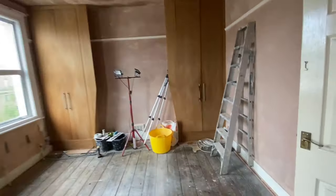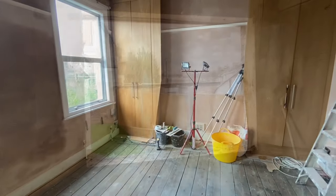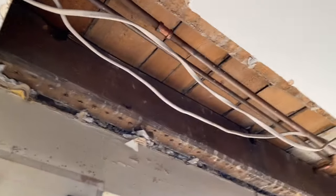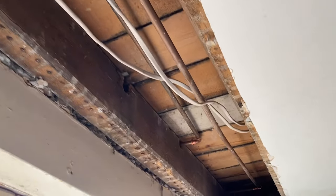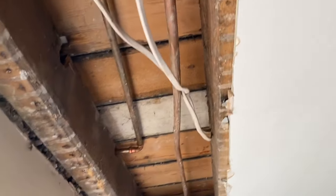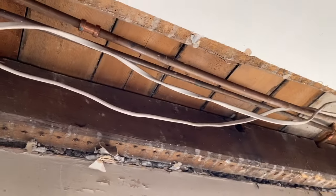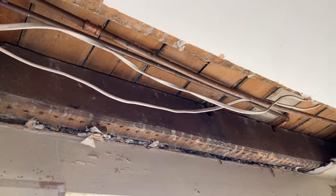All right guys, so let's go downstairs and catch up on the kitchen. So as you can see, we have already taken out the window and a little bit of ceiling area as well, so that we could just see what was going on above there. So we are ready to start removing this concrete lintel.